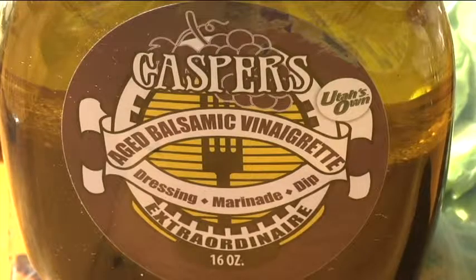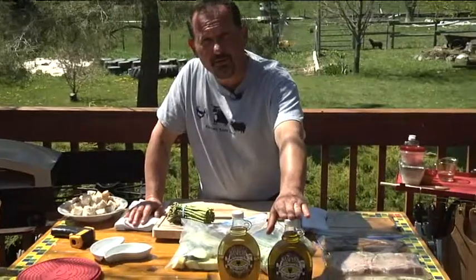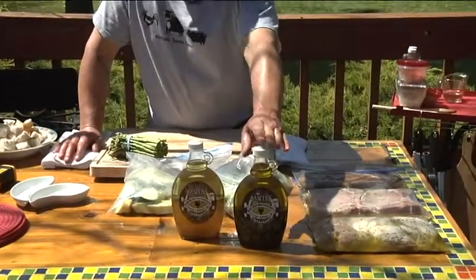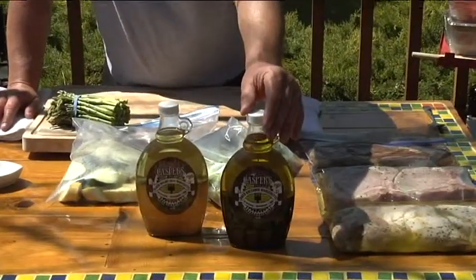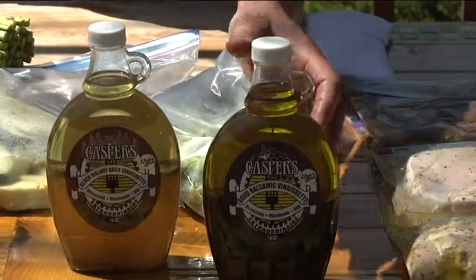Now, Caspers dressing is unique in the market right now among any other dressings because it is a classic vinaigrette. There's no water in it. It's just first press oils, highest quality oils, 100 grain aged vinegars.